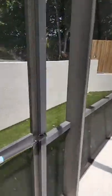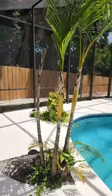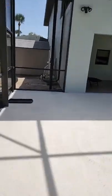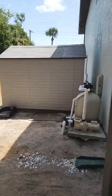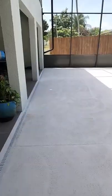You have two exit doors out of the screen enclosure. You have one back here on the back side, and you have one over here. This one takes you over to the pool equipment, and it also takes you to a very nice insulated storage shed that's very clean in there. She only used it to store her Christmas decorations. Behind that is your air conditioners and the Generac whole house generator.